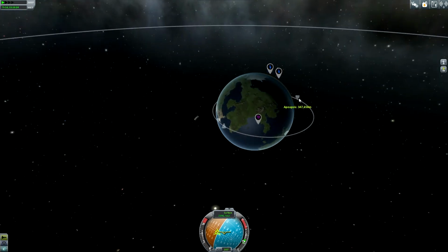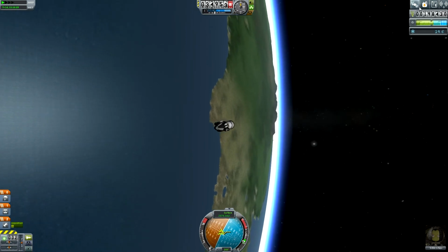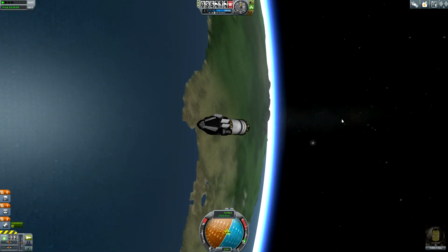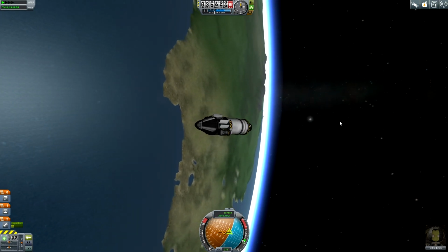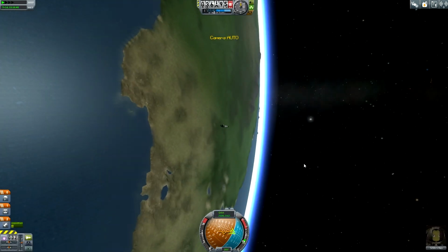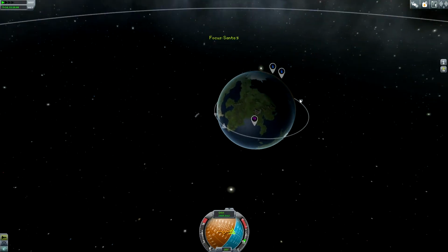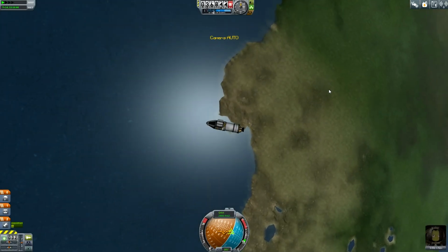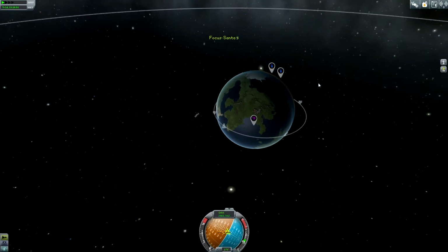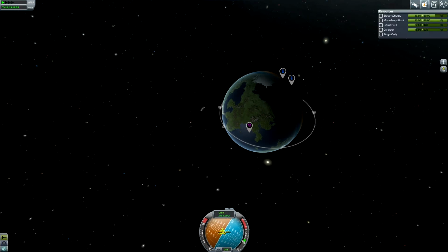I hope I will stay in space because I'm pretty low on charge and I need the rest of my electric charge in order to control my spacecraft. Otherwise, I would get stuck in space, and this would be bad. But okay. So I think here we remain in orbit around Kerbin. This is good. The apoapsis is still decreasing.